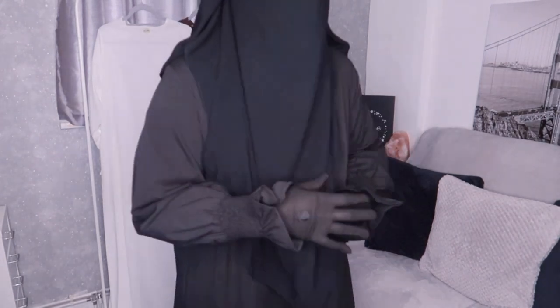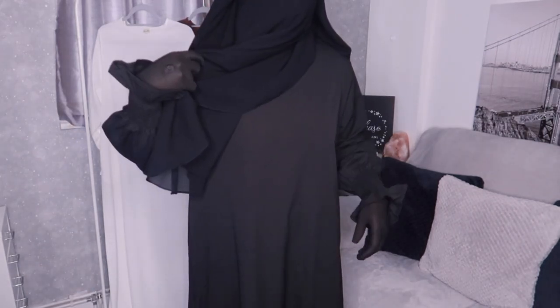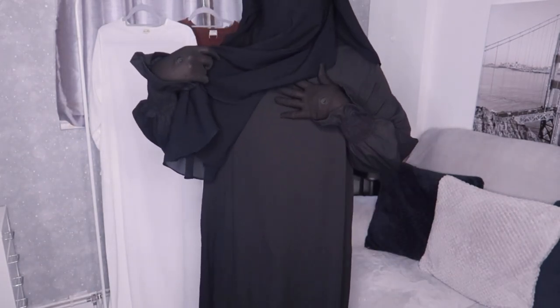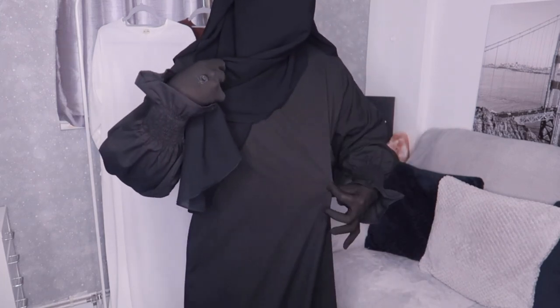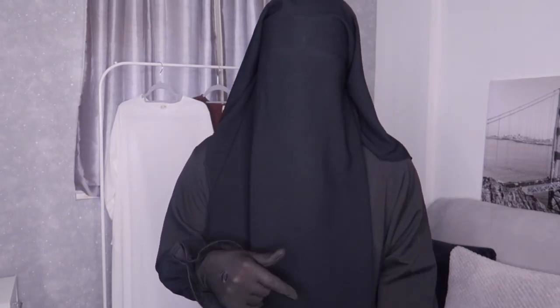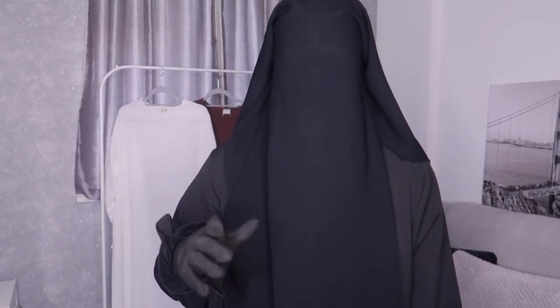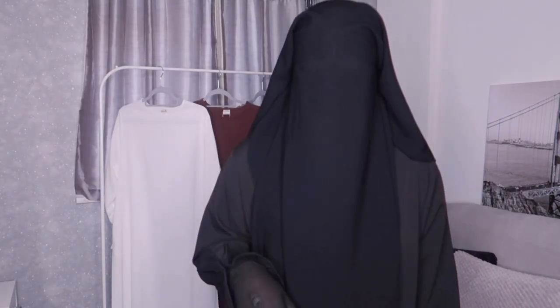Oh yeah, let me show you guys, because I don't think my chest will show that much, just to show you guys what the underside looks like. It doesn't have any zips or anything, it's just plain going all the way down. And the abayas are relatively big, so if you are looking for something plus size friendly, I recommend you watch this video, because those are plus size jilbabs.